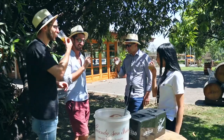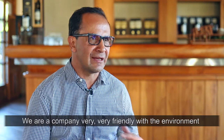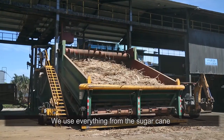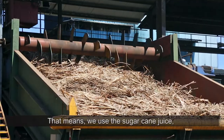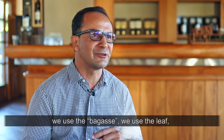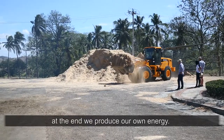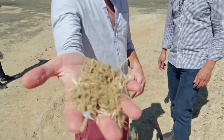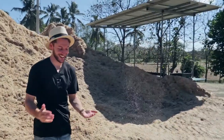Super sweet. We are a company very, very friendly with the environment. We use everything from the sugarcane. That means we use the sugarcane juice, we use the bagasse, we use the leaf. At the end, we produce our own energy. Bagasse is the remains of the sugarcane that's dried out and then burned to heat the distillery. Now we're cooking on bagasse.